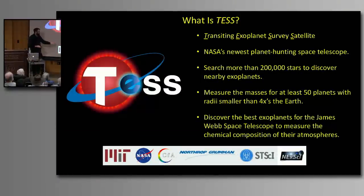Real quick, there's a variety of institutions involved in the mission. The science operations are controlled by primarily MIT and Harvard, but there are also dozens of astronomers in dozens of institutions around the world working together to do the science operations of the spacecraft. Northrop Grumman was responsible for the payload and engineering parts of it, and then Space Telescope, working with our friends at the NASA Exoplanet Science Institute in California, serve as the archives, the final resting place for this valuable data the spacecraft is collecting, downloading, and being made public.